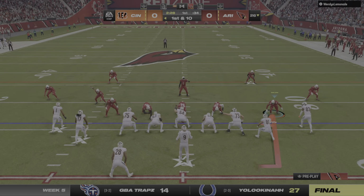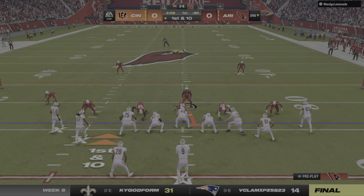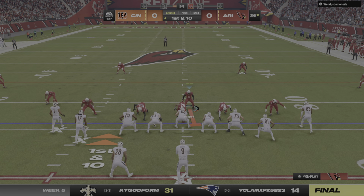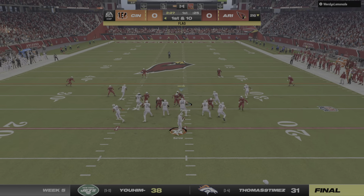The Bengals drive about to get going. Remember last time out they threw the interception on their first drive. Good news, their defense backed them up, so it's still 0-0 here as they begin their second possession.